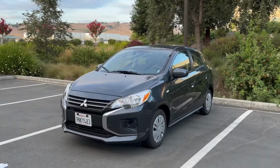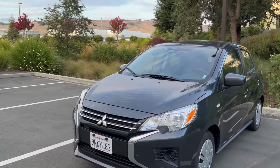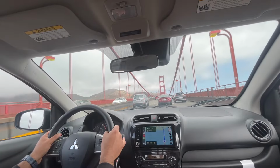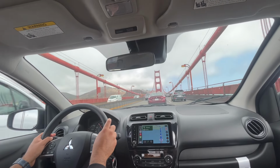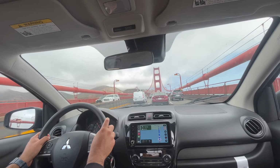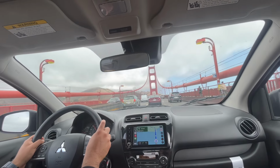Now, I got this 2024 Mitsubishi Mirage as a rental. I had the option between this and a Toyota Corolla for a trip from San Francisco all the way to Lake Tahoe. And I thought, let's get the Mirage. I've never driven one before. I've always wanted to drive the cheapest car in America. And I thought this was a perfect opportunity to get behind the wheel and really push the limits of what the Mitsubishi Mirage can do.